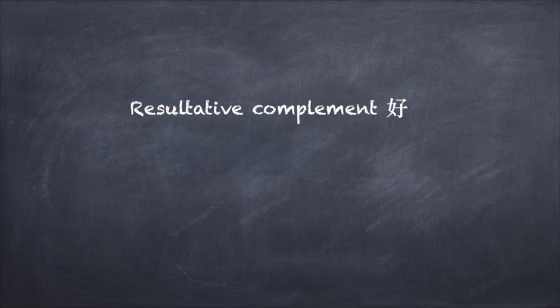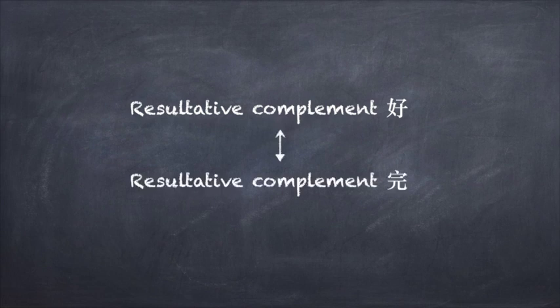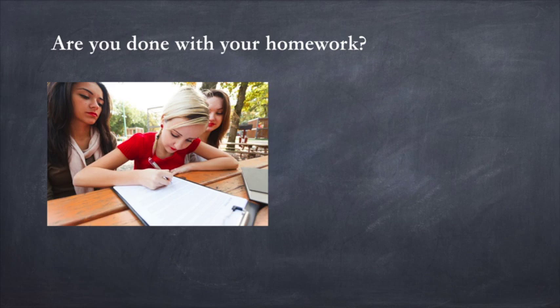The resultative complement 好 can sometimes be used interchangeably with 完 because, if you recall, 完 means something is finished after the action. And quite often, when you finish something, that is exactly the point when you have something ready for the next step. 比如 Are you done with your homework?